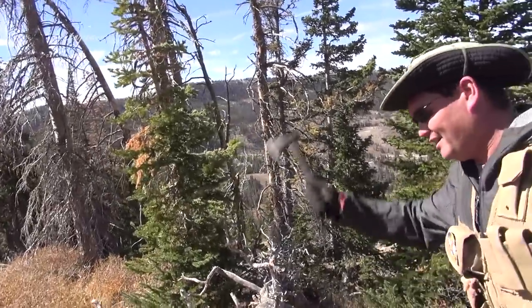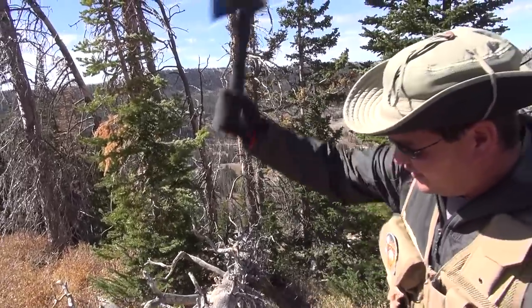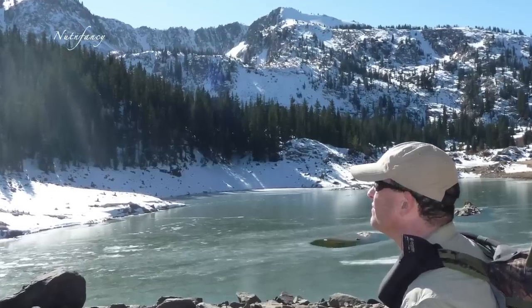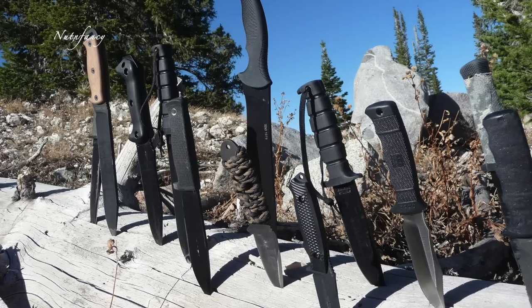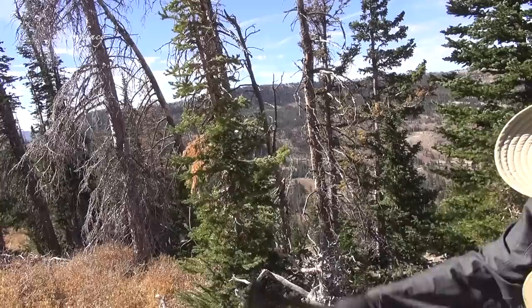So this kind of testing harkens back to my old school knife testing I did circa 2010 to 2012. Did a lot of infield knife testing there. Really fun. It's windy. Hopefully you guys can hear me. I don't have the separate mic up yet. It is what it is.